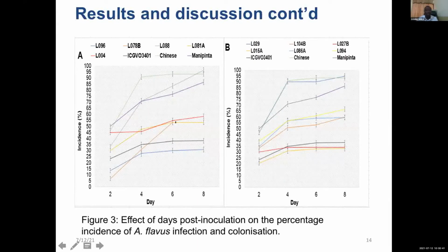And it was interesting to note that genotype 96, which we can see below this, our resistance check, having less colonization, having less incidence, and it even outperformed the resistance check.